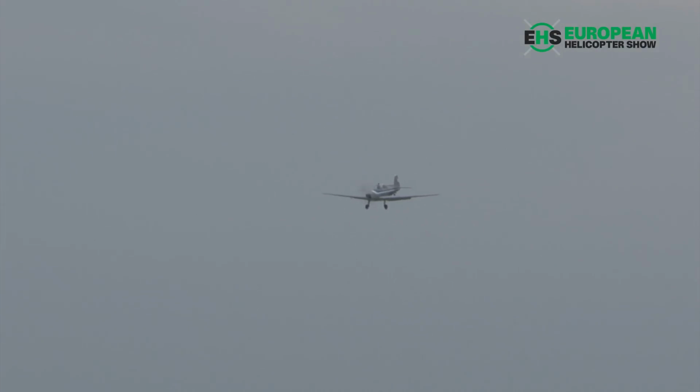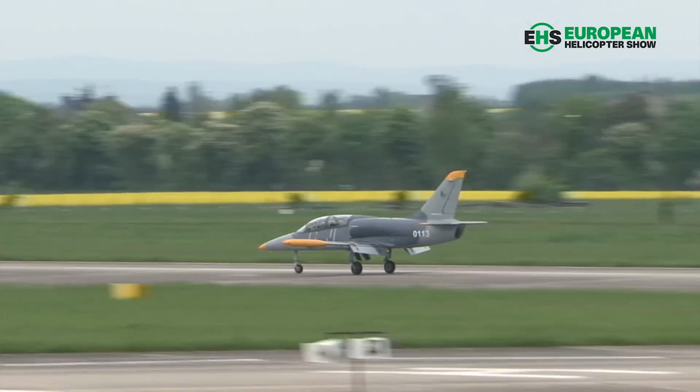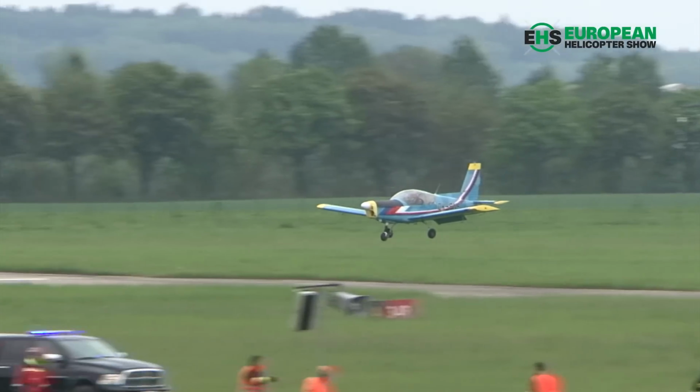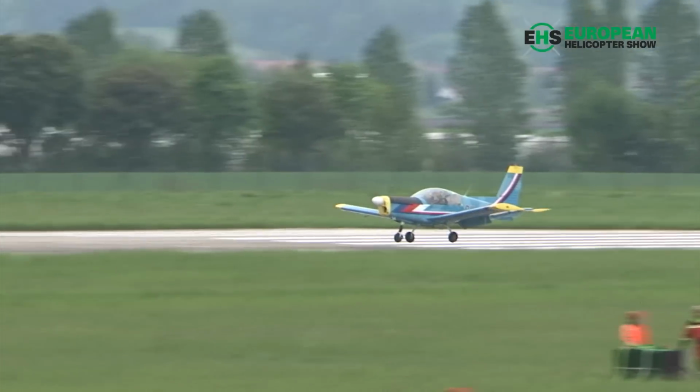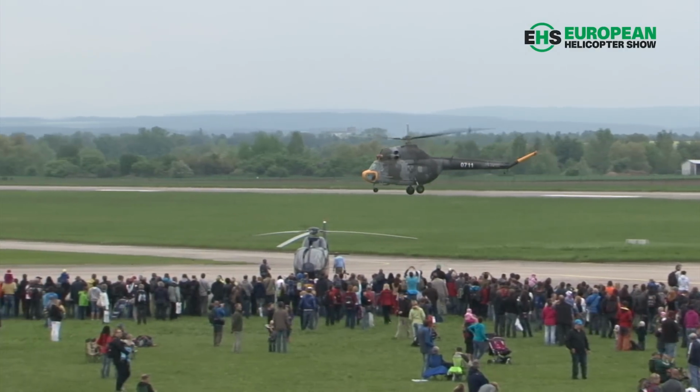Machines from the LOM Pardubice Flight Training Center subsequently flew in. An Aero L-39 Albatros jet aircraft was first to touch down, followed by a Eurostar prop aircraft and a Zlín. Last to arrive was a MIL Mi-2 helicopter in military colours.